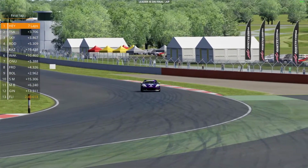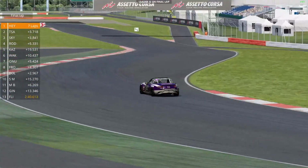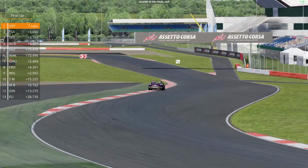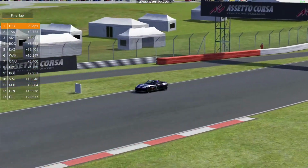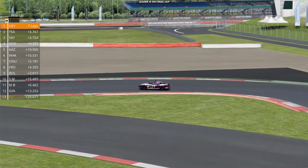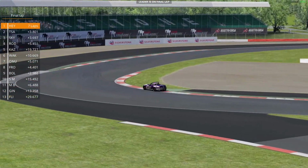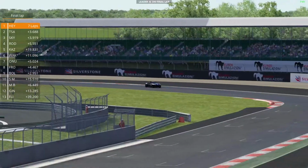Coming round Stowe, the fast uphill right-hander. And it tightens on the exit here. That can catch you out. So he's watching his track limits. He doesn't want to get a drive-through on this last lap. That would be devastating. Braking into Club corner, deep braking, taking a lot of curb and coming around the final corners onto the Hamilton Straight to win the race.